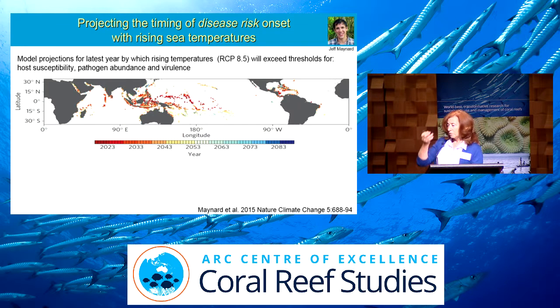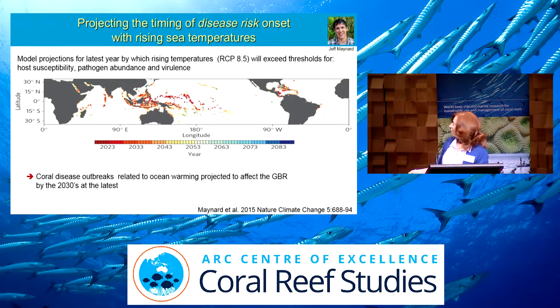And here's a figure from a recent paper of a study led by Jeff Maynard, and it shows model projections for the latest year by which rising temperatures, and in this case we're looking at the representative concentration pathway 8.5, which in fact is the one that we're currently on. It's modeling what's happening at the present with emissions, and what it's showing is the year by which the thresholds for host susceptibility, pathogen abundance, and virulence will be exceeded here along the Great Barrier Reef. So all of these points here are colored in this region here, meaning that by the 2030s at the latest, we will be seeing disease outbreaks on the Great Barrier Reef.